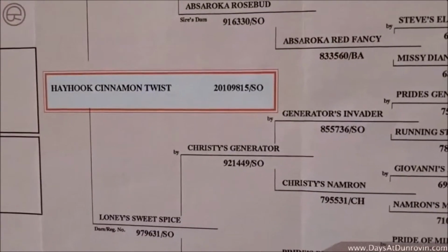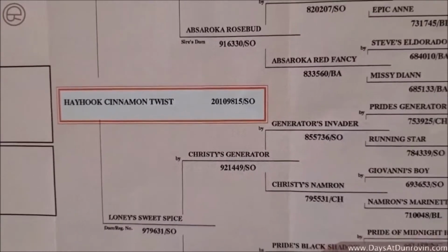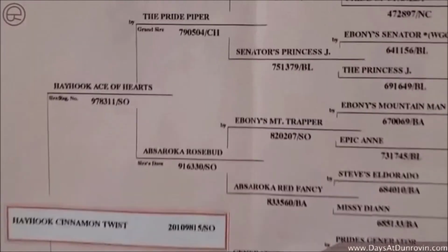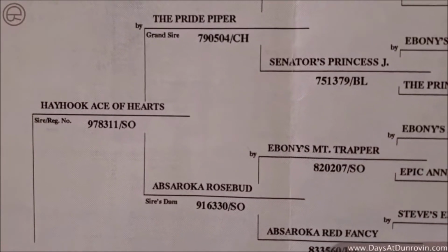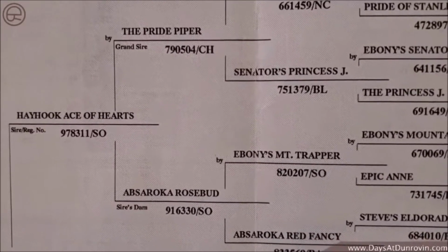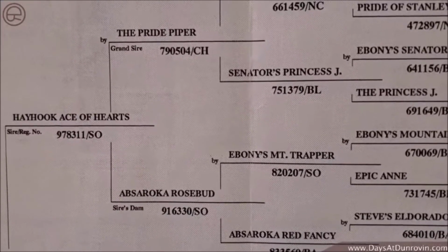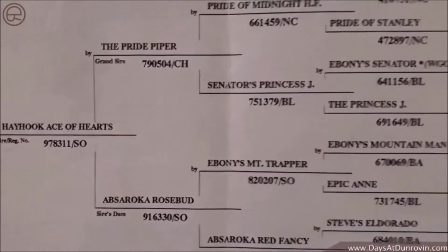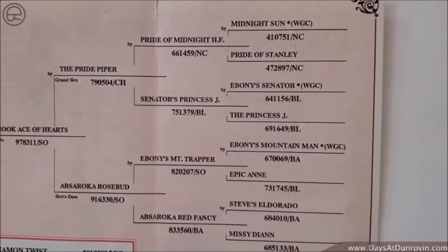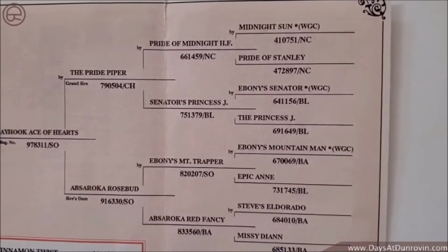Then it shows her lineage, shows her name and registration number, and the SO stands for sorrel. And when you look at her pedigree, it shows her sire, which is Hayhook Ace of Hearts, a stallion we had, his registration number and color, and then his parents. On the top side, you've got the Pride Piper, and on the bottom side, you've got Absarka Rosebud, and of course, CH is Chestnut, and SO is Sorrel, then their parents, and then their parents. And you'll see here, Midnight Sun was a World Grand Champion, that's what that WGC means, and was one of the early horses in the breed registry.